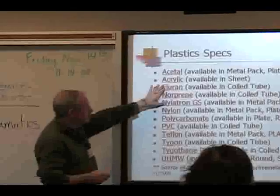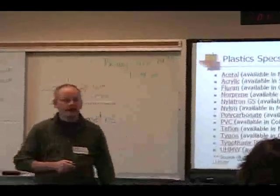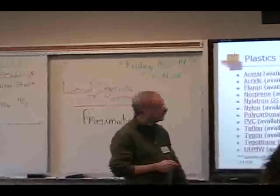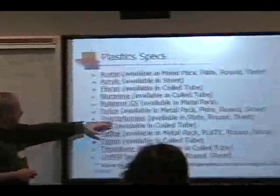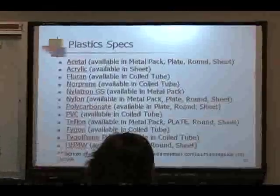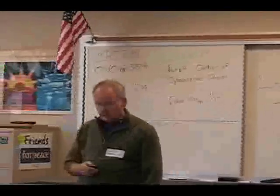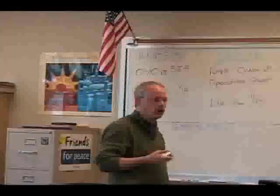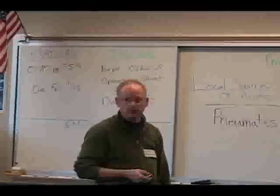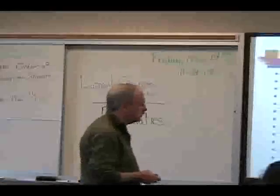You have a number of these that are coil tubes that you'll be using for pneumatics, and a lot of that will come in your kits when you receive your kits. I'll tell you, I'd stay away from the acrylic. Stick with the polycarbonate if you're using sheets. It's going to give you good strength. Use it for things like guards, protection. You can still see through it, however, it keeps foreign object debris or FOD out of your components.